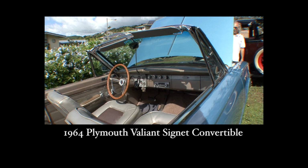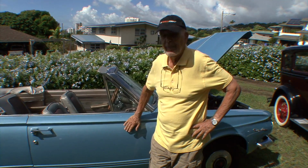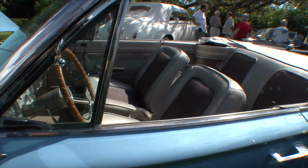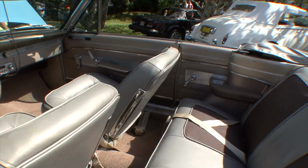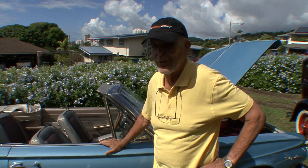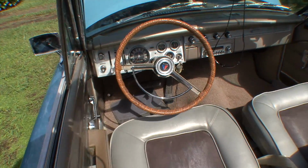Hi, I'm Doug Cyphers. This is my 1964 Plymouth Valiant Signet convertible. I bought it new in 1964. Kept it in the garage for about 25 years because I was working overseas. And then I brought it to Hawaii and decided to restore it, repaint it. Everything is original, as it came out of the factory.